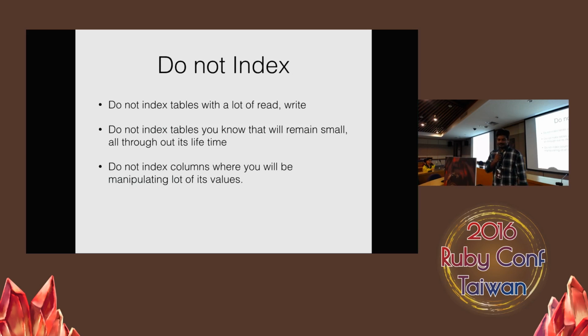Do not index a table which has lots of reads and writes. As I told you, I'm working on an application where we have a lot of IoT devices piping in data, like a couple of gigabytes every 10 minutes. If you go and index that, it's just going to add an overhead for your database, because every time you insert something, it indexes it. It happens at the time you insert. It's not a background process that happens after some time. It's real time. So if you have a lot of reads and writes, then do not index it.